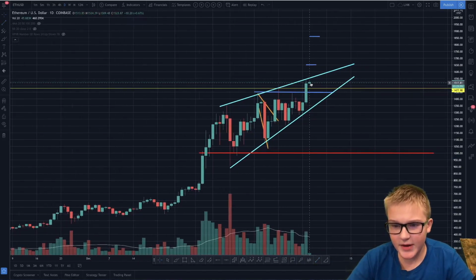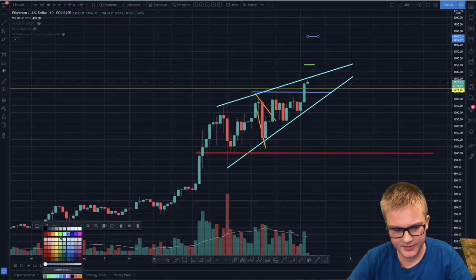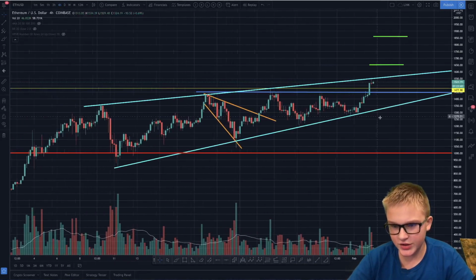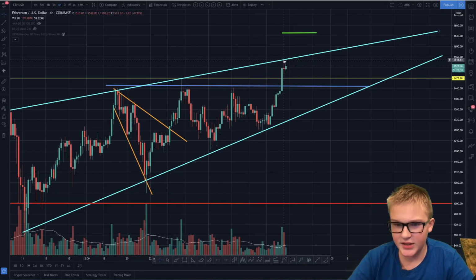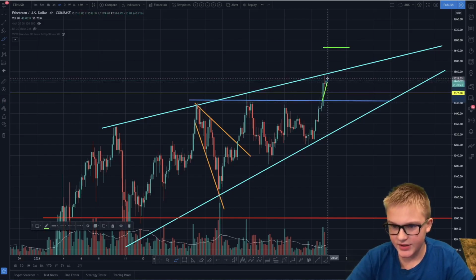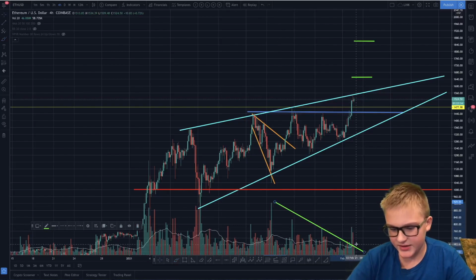So if we break to the upside, guys, I think we could be going to 1,860, because that is the target of this ascending triangle. But I have one small concern. That is that if we get rejected, we could be falling down to here, and that would mean that this ascending triangle is a fake out. We do see some volume, guys, right here. You see this breakout and there's some volume, and that could be a volume breakout, and it looks like it, so that could be a breakout.